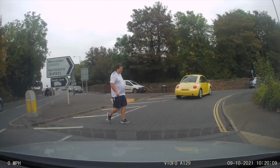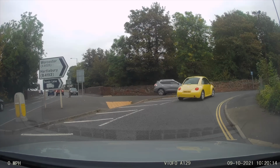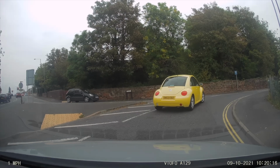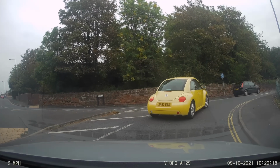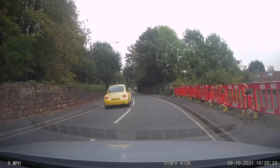Absolutely the correct thing to do to let the pedestrian across. We won't be long, as there's a gap in the traffic coming. Even if the yellow car wished to be in the left lane, they should have emerged into the right and then done the lane change.